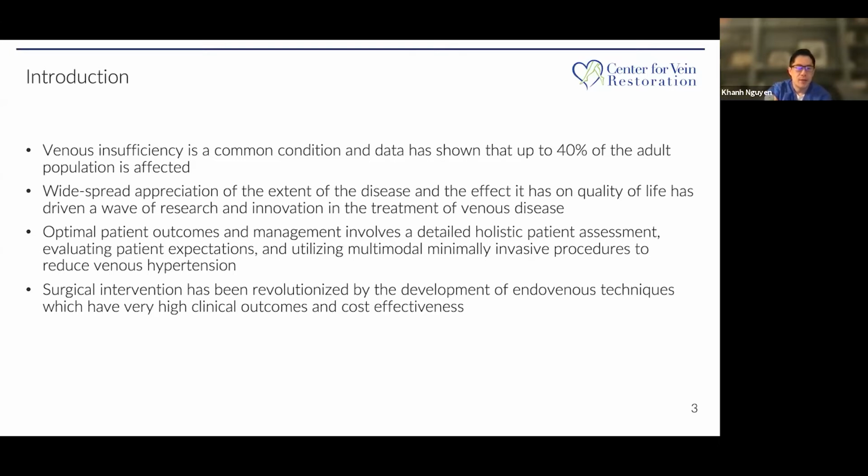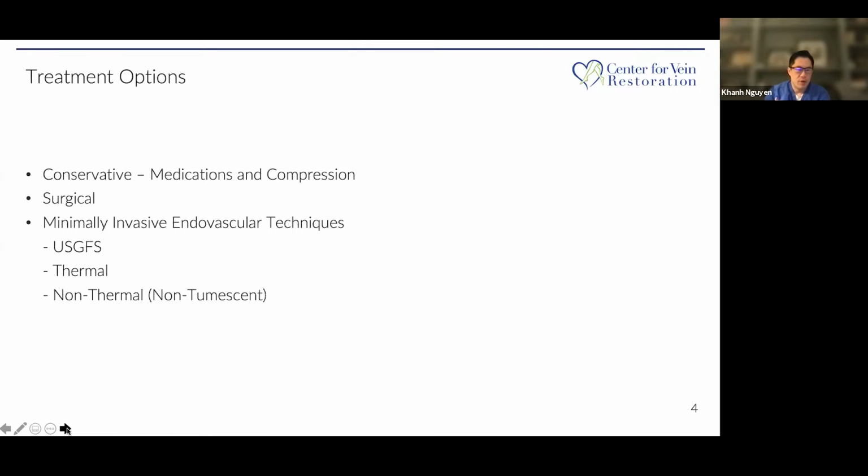today. As we all know, optimal treatment of patients really requires multiple modalities. There's really no technique that's going to be perfect for every vein. And so it's important to use each modality and combine them in order to get the best optimal results. You also have to look at the patients from a holistic standpoint, look at their expectations, and give your best options for them. Historically, surgical intervention has been revolutionized by the development of these new techniques, and we're going to talk about some of the old techniques as well as some of the newer ones. So when we talk about treatment options, I think you have to talk about conservative measures, surgical techniques, and then some minimally invasive endovascular techniques, which have really revolutionized the field.